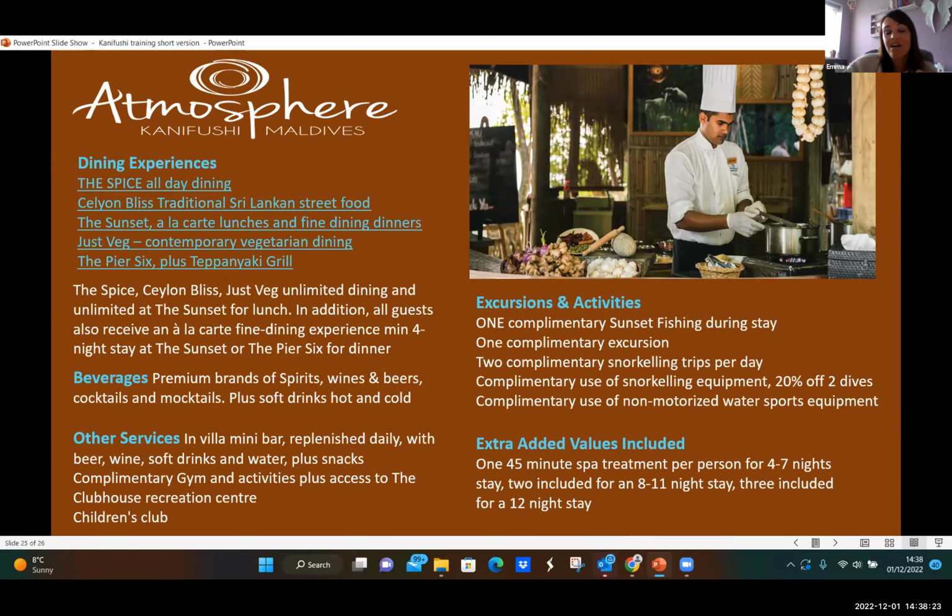We also offer a la carte lunches here, which are included within the price as many times as guests want. And then Just Veg, which is also included as many times as guests want. For dinner, the Sunset is included once per stay for guests, as is the Pier 6, as I mentioned. All of our drinks included are premium brands of spirits, wines and beers. The mini bar is replenished daily, also with beer, wine, soft drinks, etc.